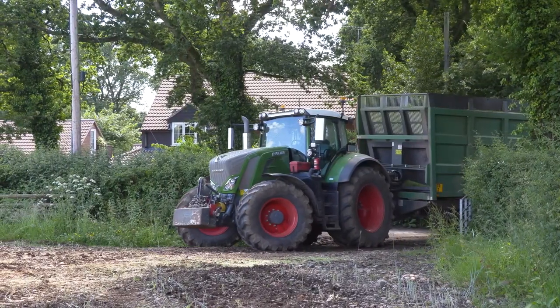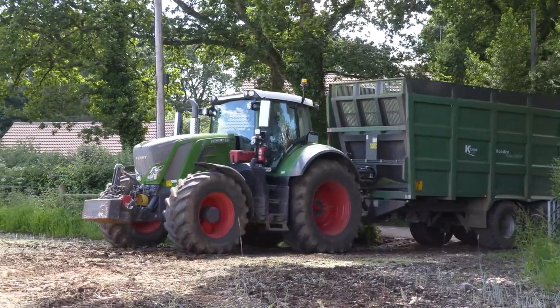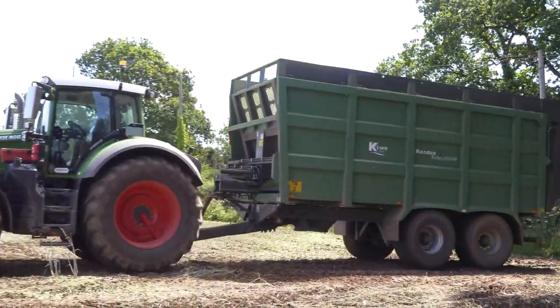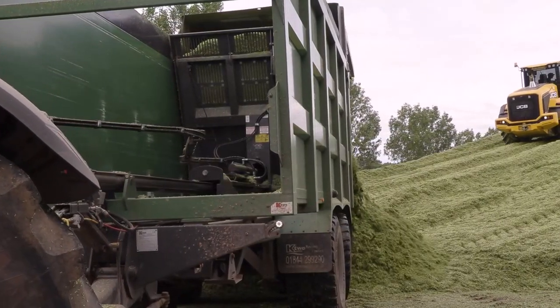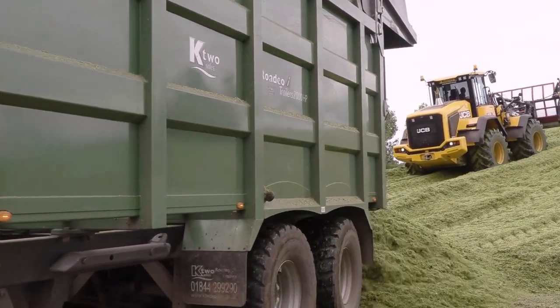Where we are in Devon, a bit like Ireland, we've got the narrow roads and hedges. We can't really physically go a bigger box because we wouldn't get around, we wouldn't get in. The K2, you can get another 30% capacity by compression. And when you're in the clamp, you haven't got the worry of tipping up, you haven't got the worry of hitting the roof. There's all those advantages as well. So yeah, been very pleasing. They've been good bits of kit so far.